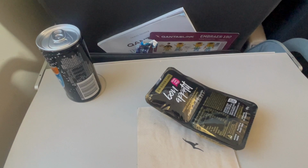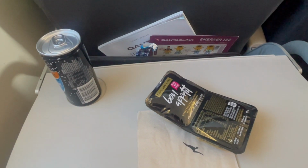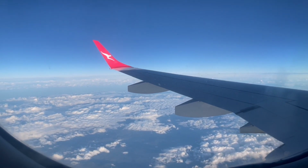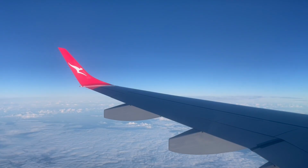So for this flight, for our in-flight snack, we just got some crackers and dip, and I just thought I'd treat myself and get a lemonade just for this evening's flight back to Canberra.